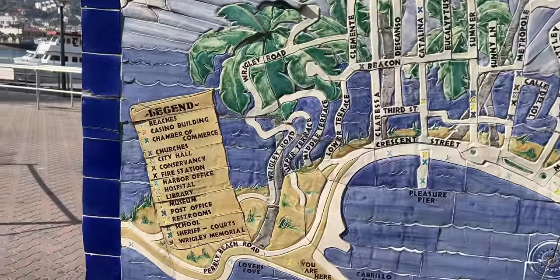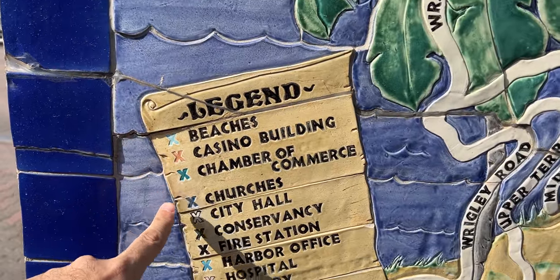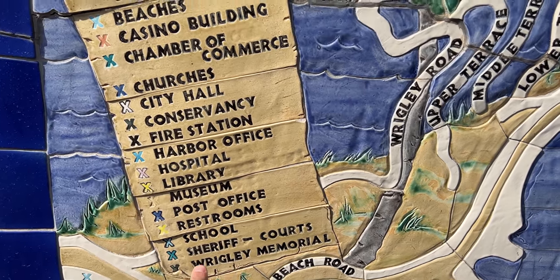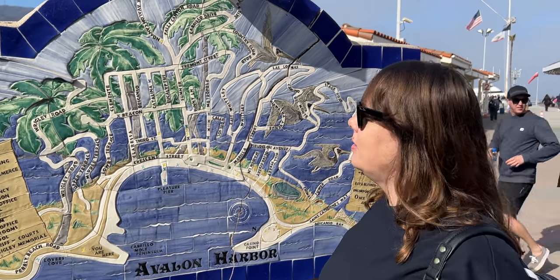I'm sure the gum grows on the trees here? Is that what you're telling me? Look, they got beaches, casino building, chamber of commerce, churches, city hall, a bunch of boring stuff. Wrigley Memorial. I think we're most interested in getting some food. Yeah. We have a few places that hopefully are open that we want to check out, so let's get to it. I also want to see that giant bird. I know, we got to find the giant birds.